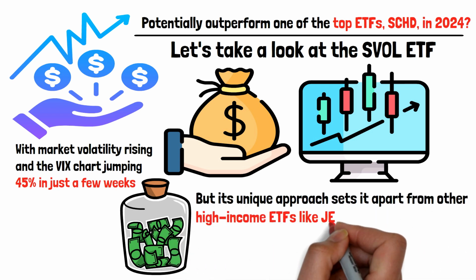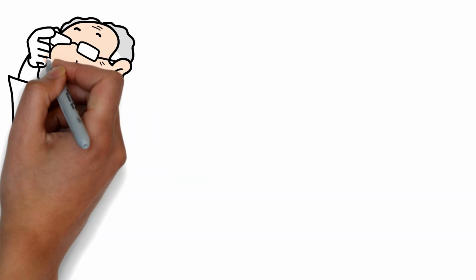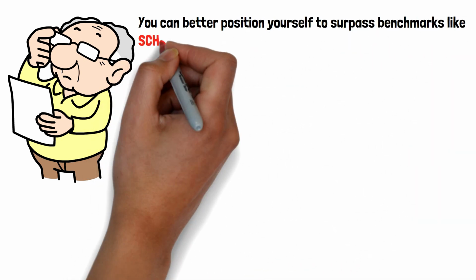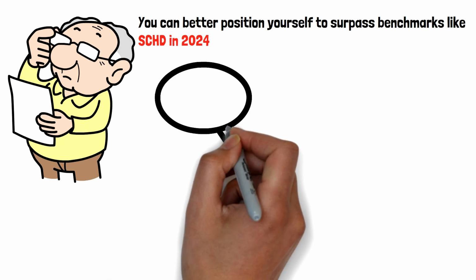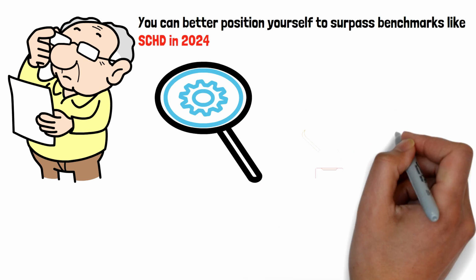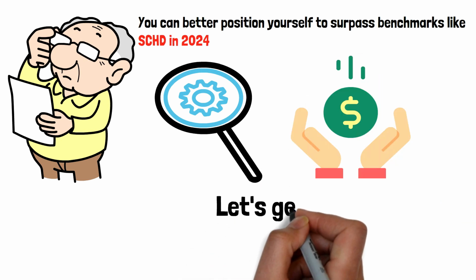like JEPI. By understanding these strategies and recent adjustments, you can better position yourself to surpass benchmarks like SCHD in 2024. So, stick around as we explore SVOL's performance, asset allocation, market conditions, and investment strategies for superior returns. Let's get started.